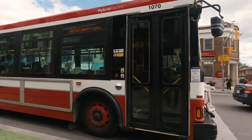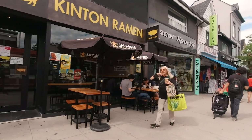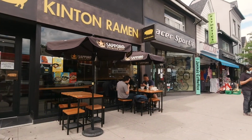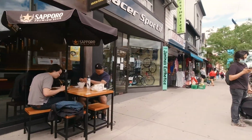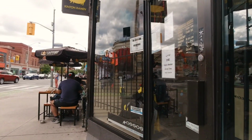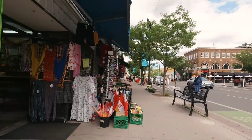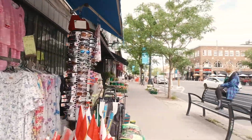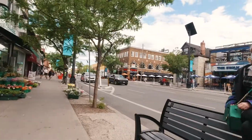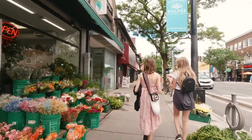These buses are having races. See who can make more noise and smell. Oh, bicycle shop. How busy is this? Limit of one family member at any time. What does that mean? One family member? I don't know. Look at this. This is a dollar store. Good place. This lady's sitting on a... I don't know if it's a lady or a girl. I have no idea. People got masks on. You don't know who is who.